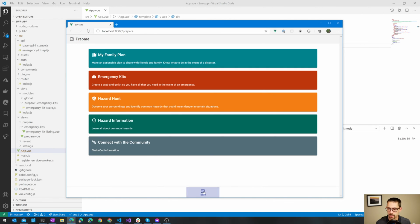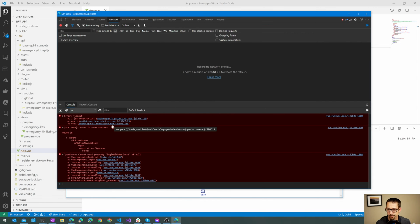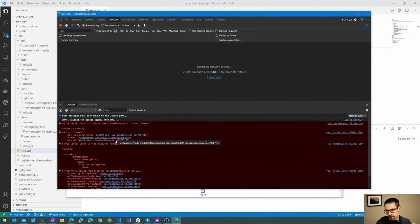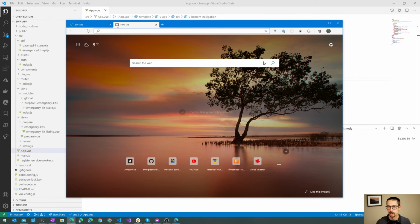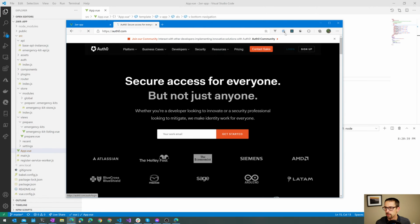Let's just test the login. So if I log in, oh, maybe this is broken. Something is clearly broken with the Auth Zero piece, and that was working a little while ago. So let's start out by logging into Auth Zero. So Auth Zero. I'm going to log in here.